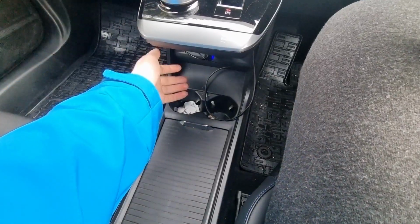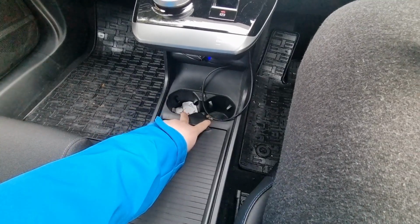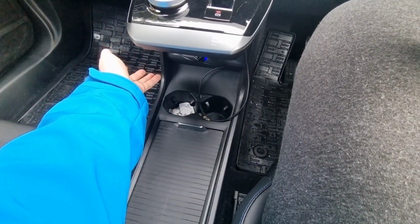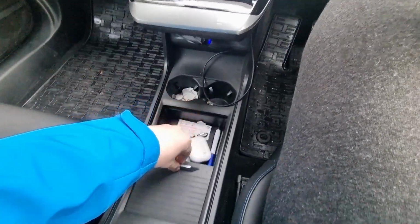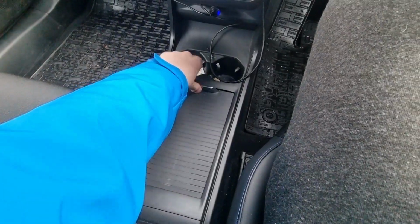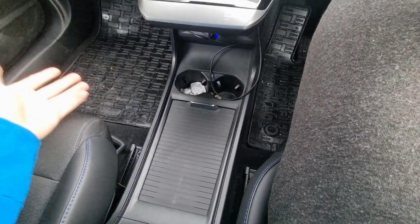It's just down here, don't mind all the wires and rubbish there, but you've got two cup holders, put your drinks in, nice bit of room, doesn't hit the top even though it kind of looks like it would. You've got a nice little thing back here, as you can see, you've got AirPods, phone, stuff like that in there, a bit of gum. Nice bit of room, nice bit of storage.